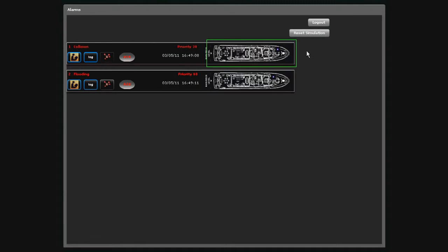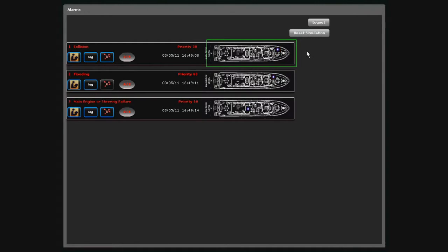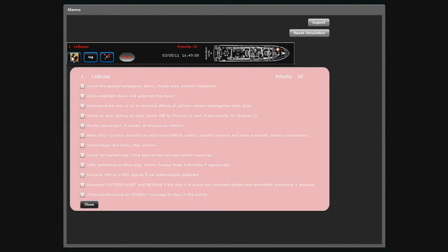A visual schematic of the ship is shown against each alarm to give a quick indication of where the fault might lie. Alarms are also given a prioritisation number to help with assessing which alarm to act upon first. A help menu is included alongside each alarm to give a list of response actions to take. These can be ticked off so other members of crew know what actions have been taken already.